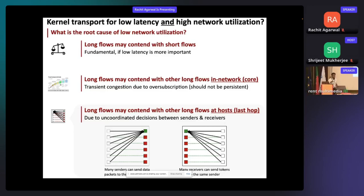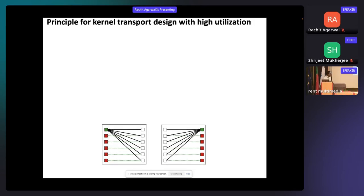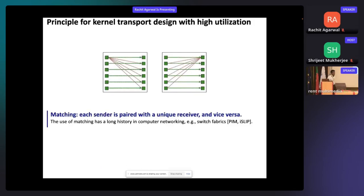So now you might remember I asked you a question about who has worked on switch architectures. I don't know if it was some of you who have thought about these things. So I'm talking about this kind of coordination. This coordination is referred to as matchings, okay?